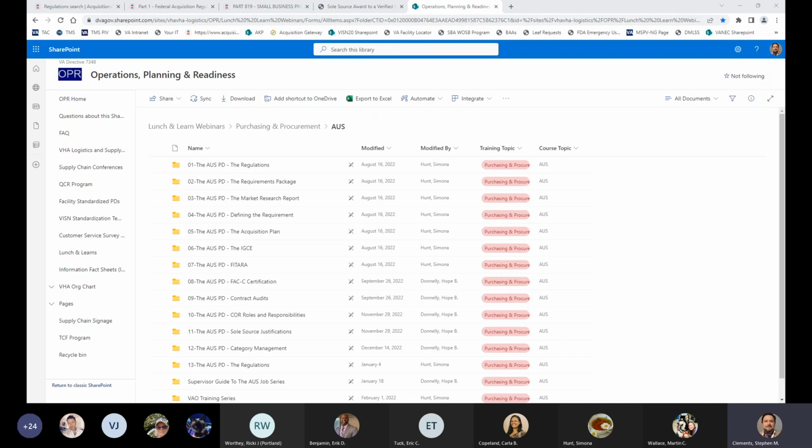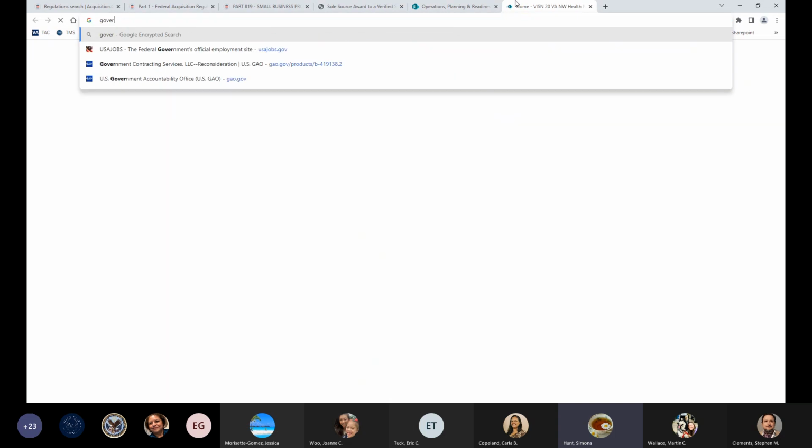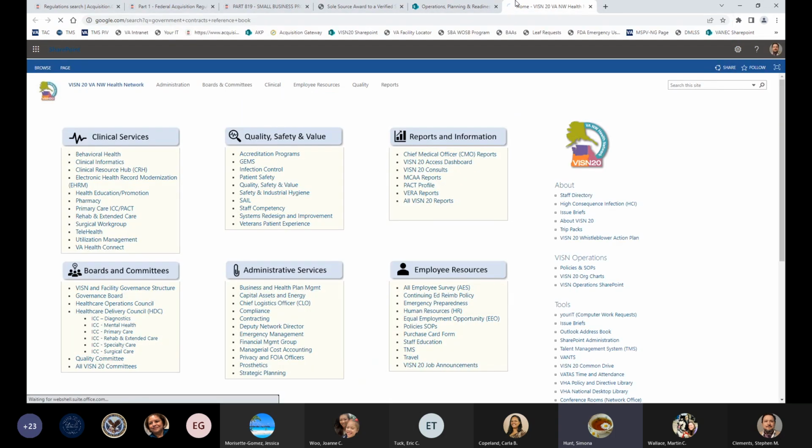I see that Crystal Weeks dropped a government contracts reference book. I haven't seen that before. Can I ask for that? Because if Crystal, if you share that with me, I would be able to put it on the SharePoint for everyone on the AUS page and make sure that everyone has access to it.